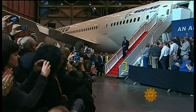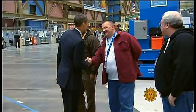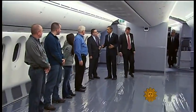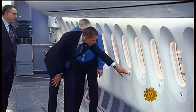And on Friday, President Obama visited the Boeing factory in Everett, north of Seattle, touring the first of the 50 United jets under construction. And the windows got an unusual presidential seal of approval. Pretty spiffy.